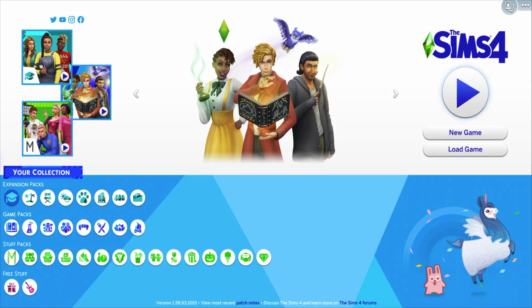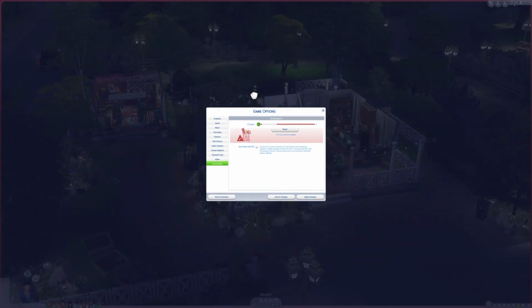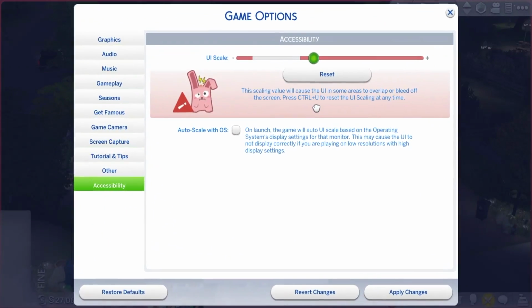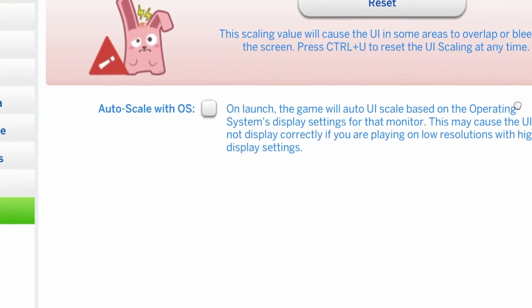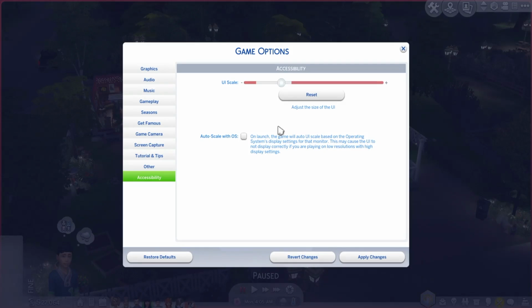Now in the new accessibility menu of game options, you can shrink or enlarge the size of the game's user interface to your liking so that it's easier to read. You can have it auto-scale with your computer's operating system, or scale it yourself with a slider. If you slide the handle into the red areas though, be cautious as the freezer bunny will appear, and you'll be told that your current scaling will cause the UI to overlap or bleed off the screen.